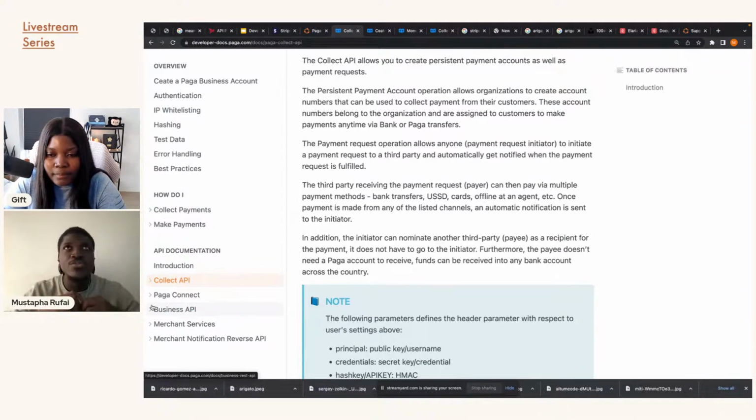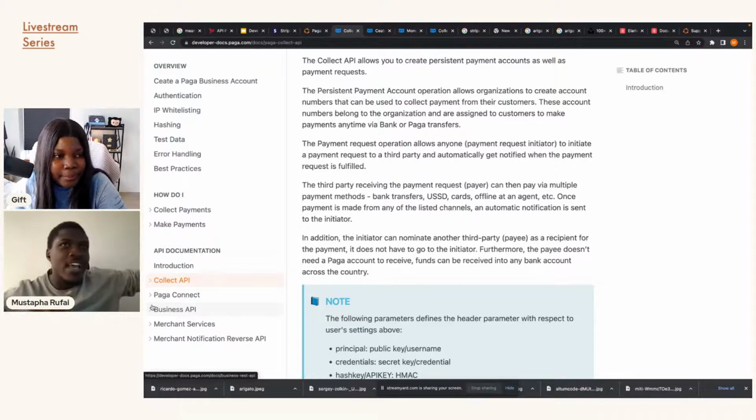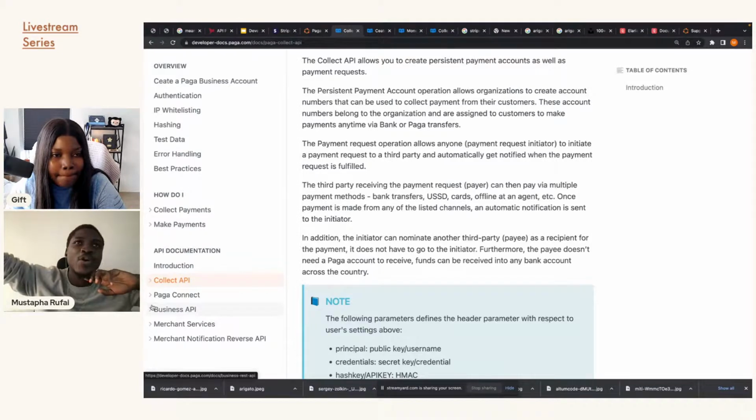So if you are trying to build, how will I say it? Okay, let's say you have a platform and you want Nigerians to be able to buy power, I mean electricity, from anywhere. So they can connect to Ikeja Electric, Abuja Electric, Kano Electric, and so on. We have already integrated with all these providers.